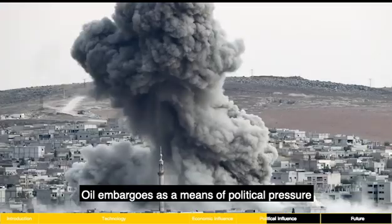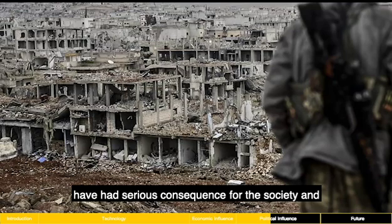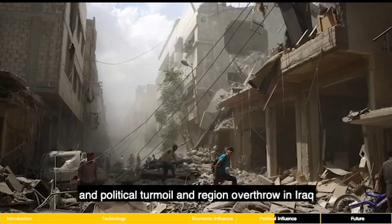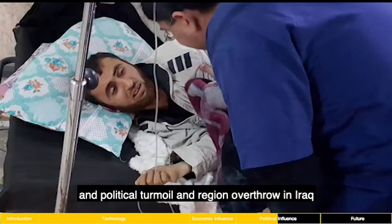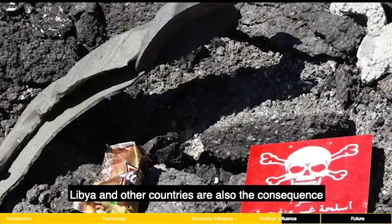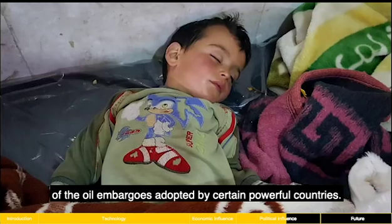Oil embargoes as a means of political pressure have had serious consequences for the society and economy of the sanctioned countries, and the political turmoil and regime overthrow in Iraq, Egypt, Libya, and other countries are also the consequence of the oil embargoes adopted by certain powerful countries.